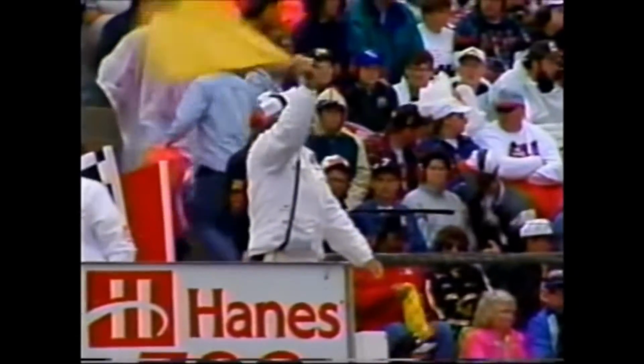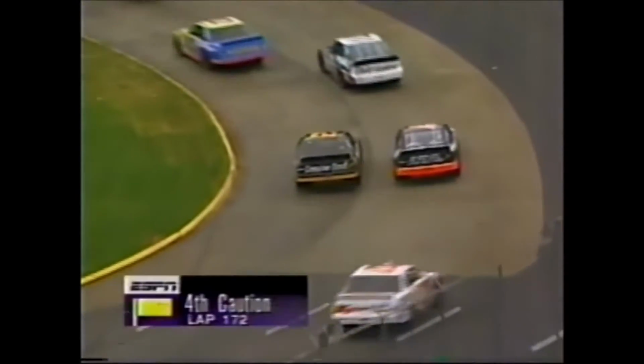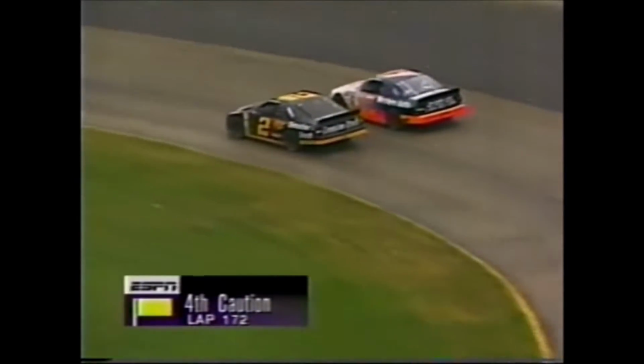So it's raining pretty good, and the caution is out. Yeah, it's raining too much now to continue racing. It was really getting very slippery out there. And Rusty Wallace and Darrell Waltrip racing back to the line. It will be Rusty. 171 laps completed, and the caution flag comes out on lap 172.